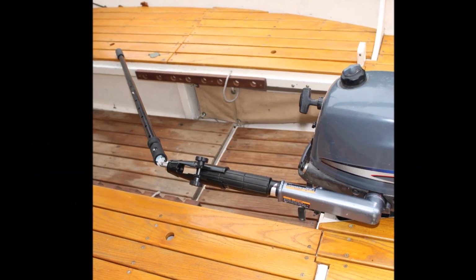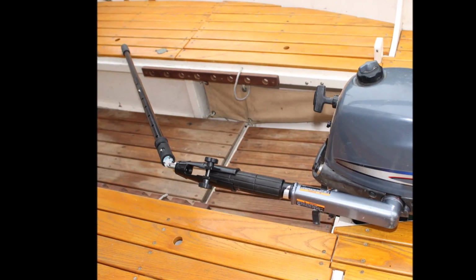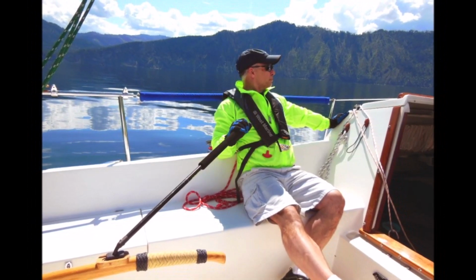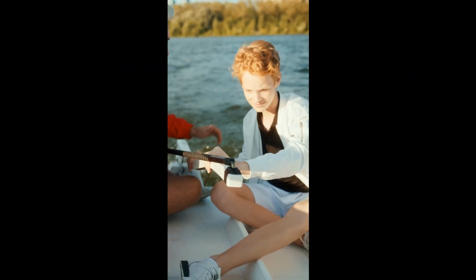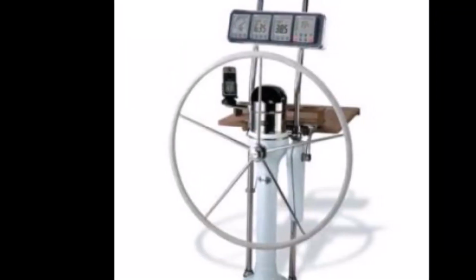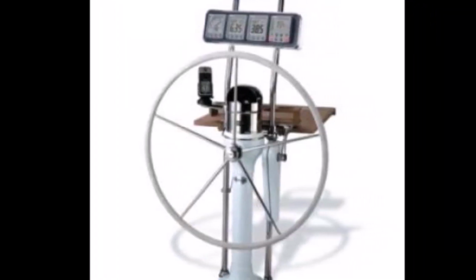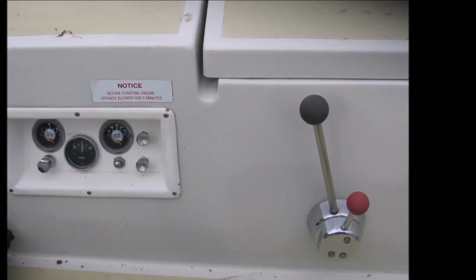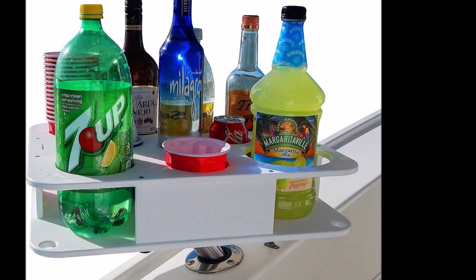Another nice feature is in some cases you can mount a tiller extension to it, which makes it so you can reach the tiller from anywhere in the cockpit. The downsides are it could take a bit more force to control if it's under a heavy load, and you don't have a pedestal to mount the controls, gauges, tables, or even a drink holder to. However, you can normally find other ways around the cockpit to mount these things.